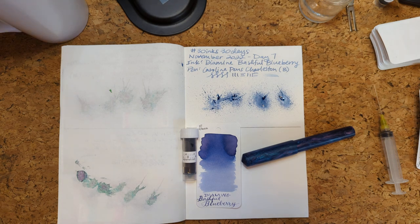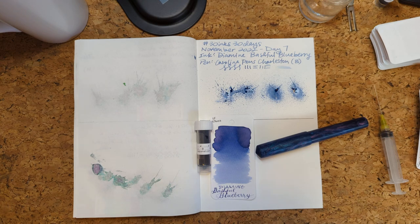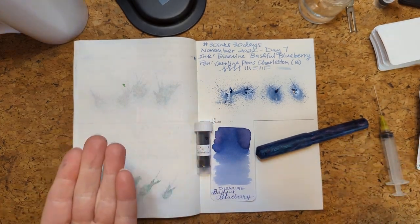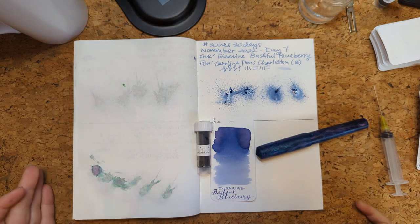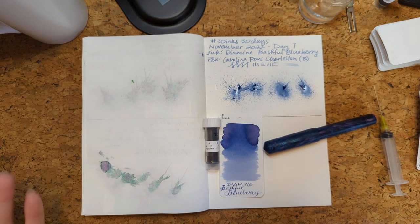Happy 30 Inks, 30 Days, day 7, everyone. What pen and ink are you using today? And are you enjoying it? Do you wish that you had a Bashful Blueberry? I could go for some blueberries right now. They're probably my favorite fruit, and I will eat them till I get sick.